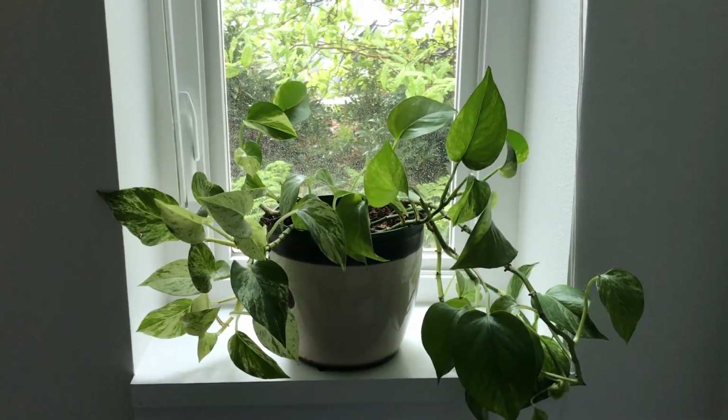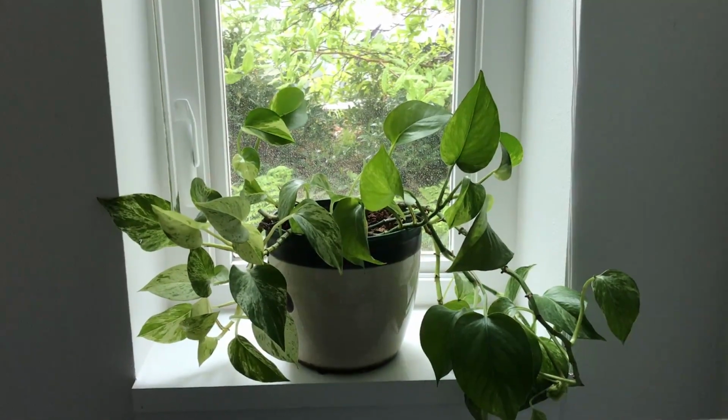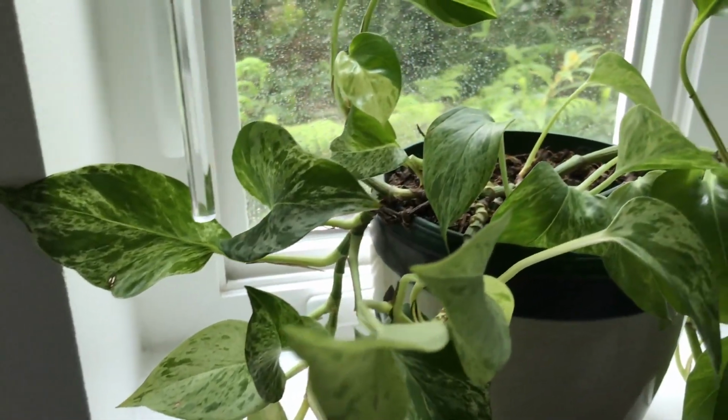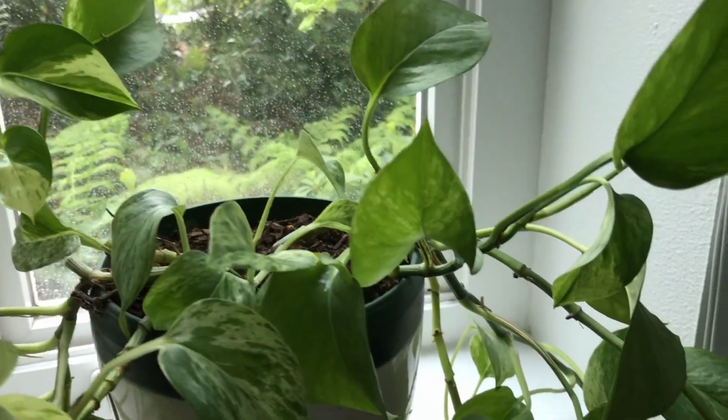Alright, and we got our big mama Rosa here. So she is the marble pothos that I was able to propagate for one of my other plants. And I've had her for a couple years. She's very easy to take care of. Pothos are very easy to take care of, and it's a nice trailing plant.